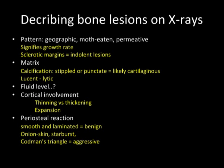Is there thinning, thickening, or expansion of the bone? And separate to the cortex is the periosteum, and there are different ways to describe that. Is it smooth and laminated, such as a benign process, or are there some of these other factors which are more suggestive of an aggressive process?